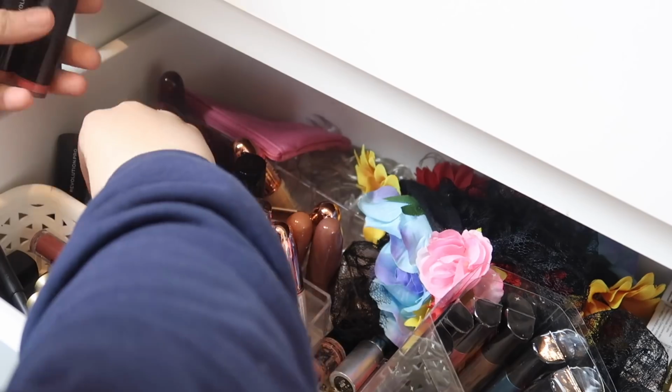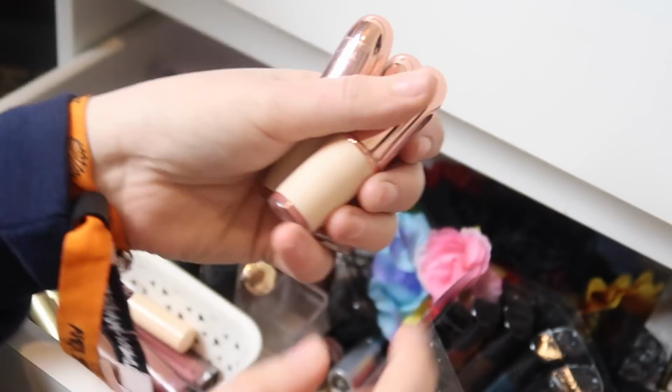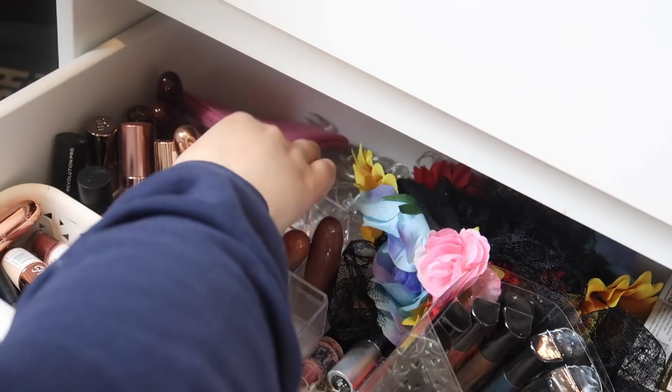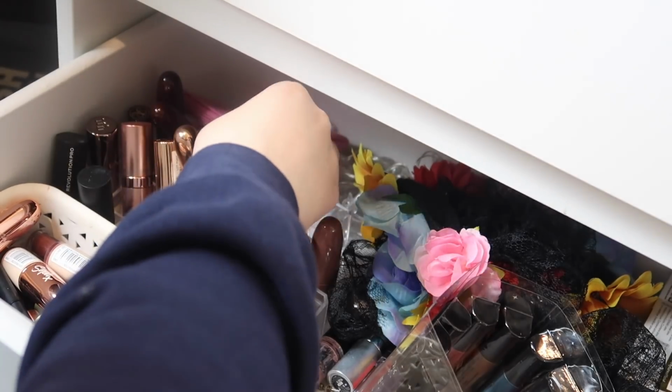These are just in one of my little acrylic holders for my lipsticks. I have all three of the little Soft as Nails lipsticks here. These are also one of my favourites. I absolutely love these. I have this Anastasia Beverly Hills lipstick. This is in the shade Staunch. This is like a really nice dark brown shade. Once again, I'm sorry if the camera doesn't focus.